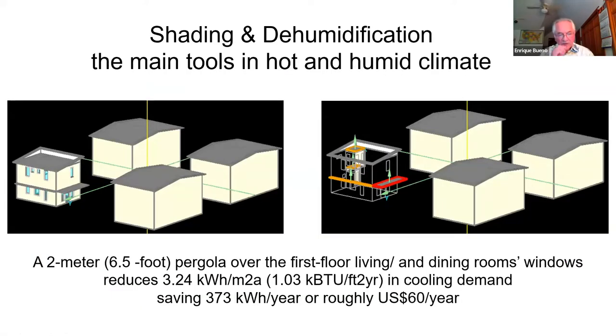Shading and dehumidification are the main tools in hot and humid climates. This is the roofing model. We have modeled it, for example, with a 2 meters, 6.5 foot pergola for the first floor living and dining rooms, which are the largest one. And we're taking this as the most critical one because this is exposed to the west here. So it's receiving the most radiation from the west.